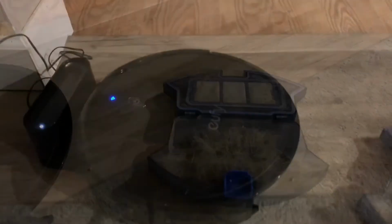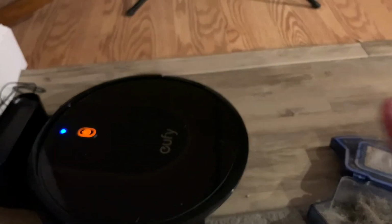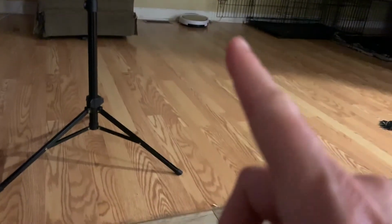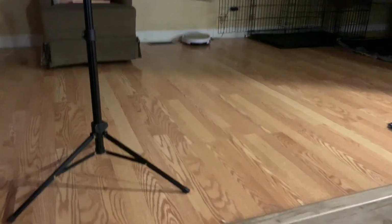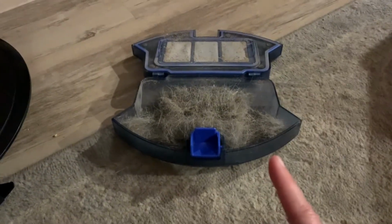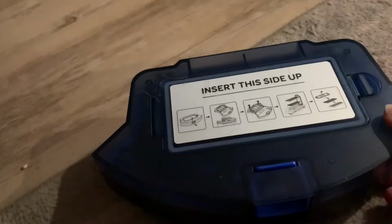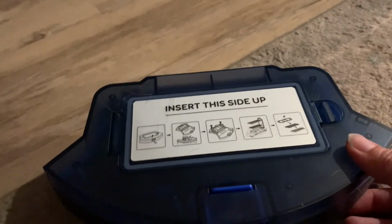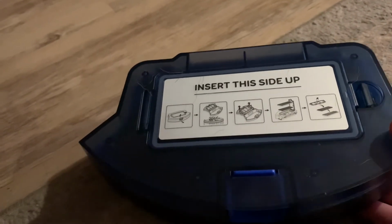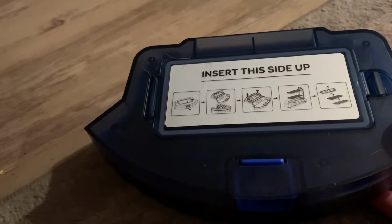Let me go change that. Then I'm going to run this. I'm going to have to put those strips down because it wanted to run off the edge a few times, because that's where I keep the other robot. So that robot I run in this room. This one will run in this room, and then all the other rooms in the house. This tray is so much bigger too. So I'm very happy with this purchase. Saved $100. I saved more than half price.